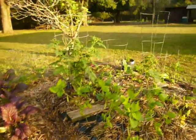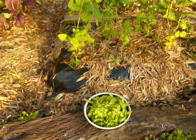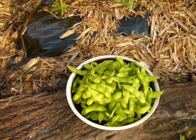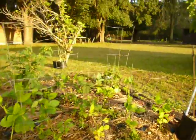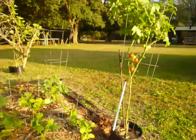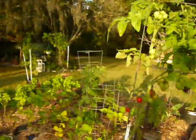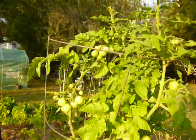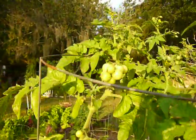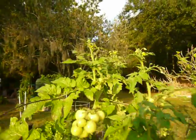I have a couple more tomatoes, but this is my edamame. I wanted to show you the pods. Wish you were here to enjoy them with me. Here's my little cherry tomato. I just picked them yesterday, so I don't have too many. But lots of green ones. Lots and lots and lots. And that's about 6 feet high up there.